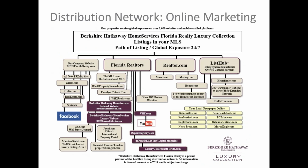Our online distribution network is quite extensive, and it allows your properties to receive global exposure from hundreds of websites as shown in this slide. This is what we call our path of a luxury listing global exposure 24/7 network, and it represents the flow of our online marketing distribution channels for our luxury listings. This is where you receive additional impressions for your listings the moment you enter them into the MLS.